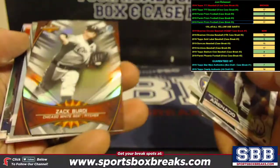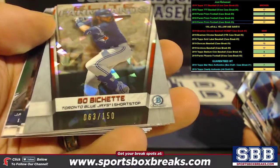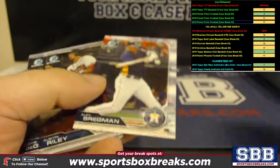All right, let's look through the rest here. How about a Bo Bichette, Elite Farm Hands, Atomic to 150. And that will do it.